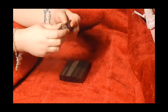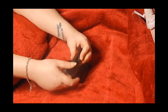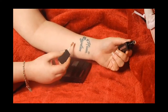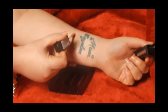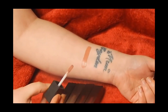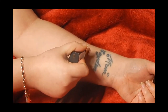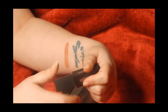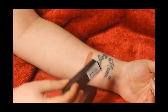So first off we have Veil, which is the matte terracotta nude. Oh, woo! Look at that pigmentation. And the thing that I do like about the dough foot applicator is it's a flat applicator, so it's easier to sort of line your lips with it. Oh my goodness, that is, wow.